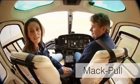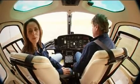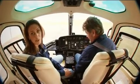Stringing power lines can be a very dangerous procedure. It's no good when the pilot's scared. The MacPool is an innovative power line stringing system for very large overhead transmission lines.